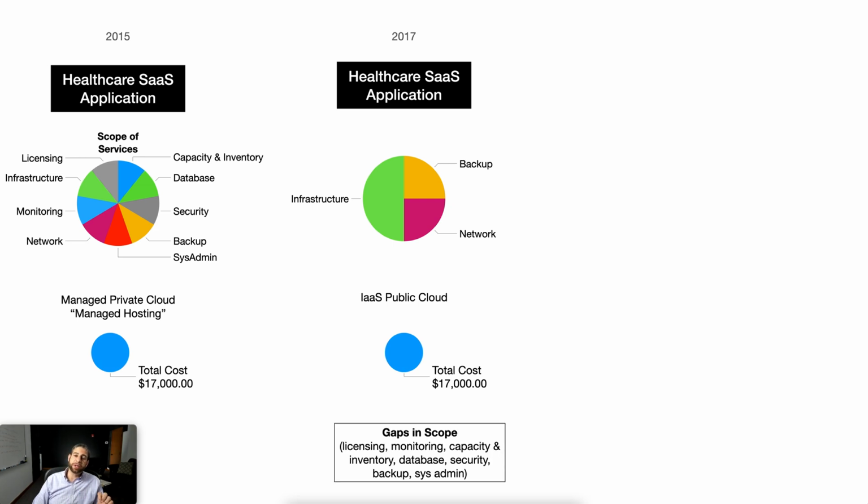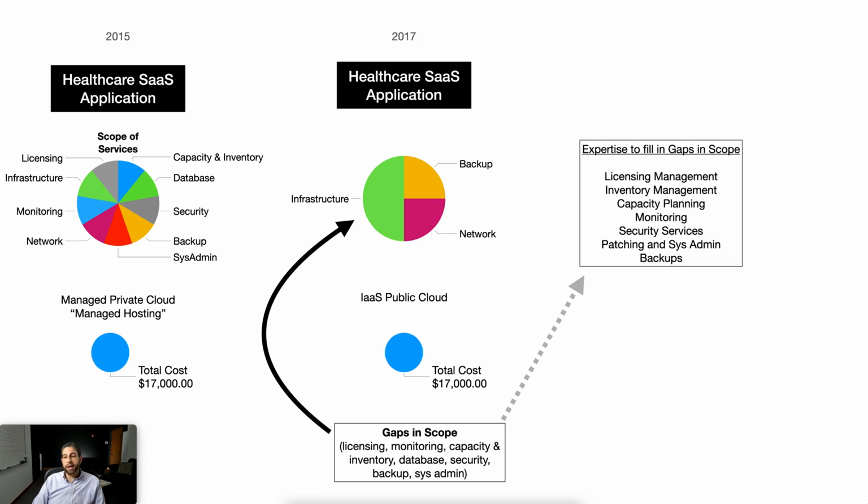But it came with some things that were missing from the solution, and I've outlined some of those things there. The real big part is security and systems administration. In the end, they needed to spend, on top of the 17 grand, about $7,000 more to fill in these gaps in scope. And $7,000 isn't inconceivable. If you had a full-time employee, it would easily be more than that. An MSP would be able to do something like that, or maybe even a consulting company.